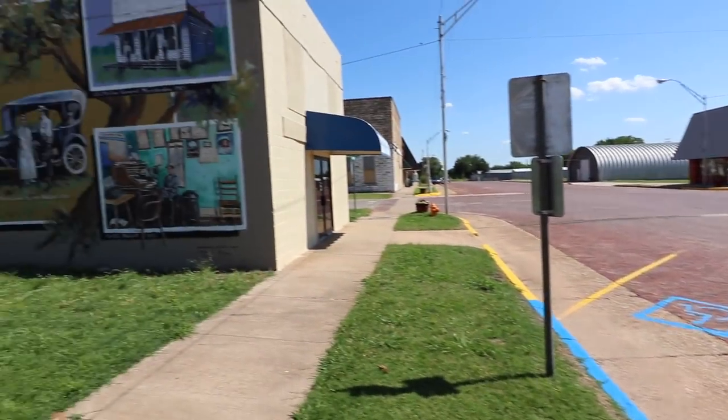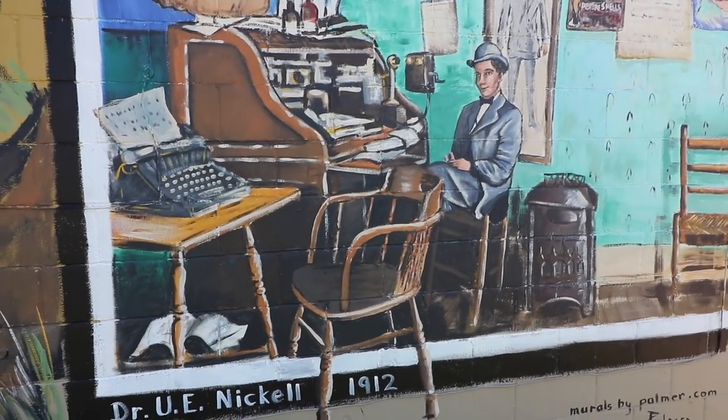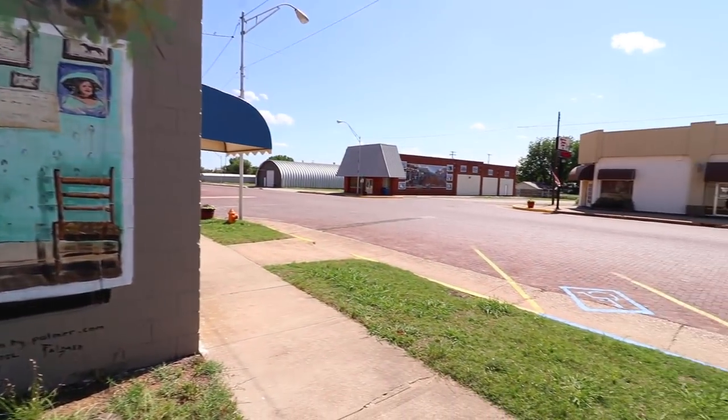I love when old small towns have a bunch of historical murals with local characters on them. I love this one about Dr. U.E. Nickel. There he is in 1912. You go, U.E. Oh, and check it out. There's Dr. Nickel with his wife, Myrtle. Not a lot of little girls being named Myrtle these days, although it is still a popular name for turtles.